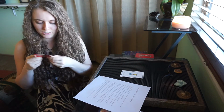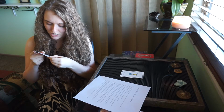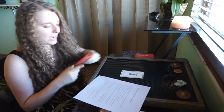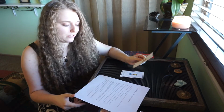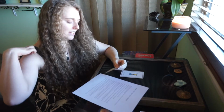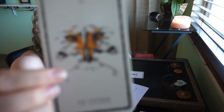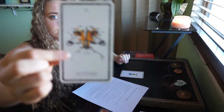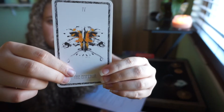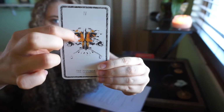So this one looks tangerine with a little bit of red, and it's mostly black and gray. So I'm gonna read the tangerine color to you and what that means. And it's like in the middle. I'll show you here. Because the placement of the color is very important too. So the tangerine is in the middle. This is the current energy going on.